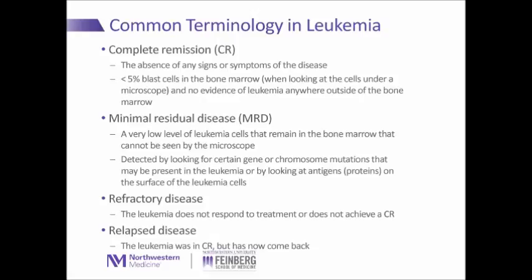So those are proteins on the surface of the leukemia or the lymphoma cell that we can track by certain techniques in order to see if those cells are still specifically present in your body. And why do we care about minimal residual disease? Well, it tells us there's probably some sort of microscopic level of the disease in your body, and that can be a higher risk for relapse down the line.